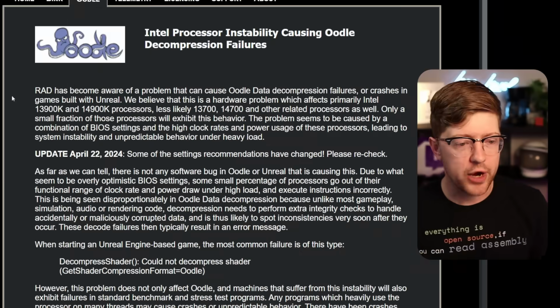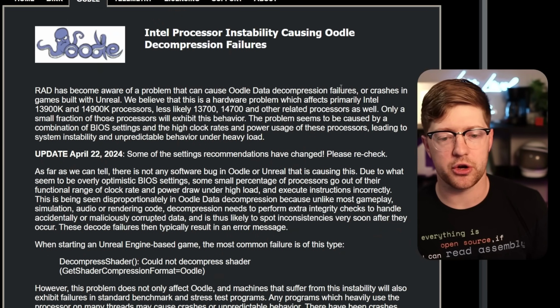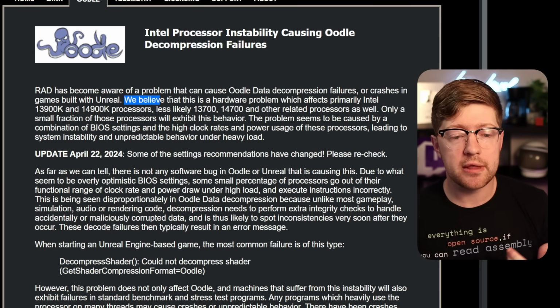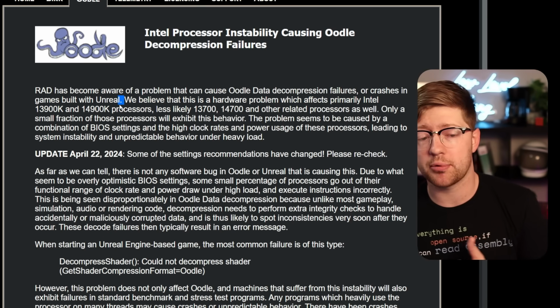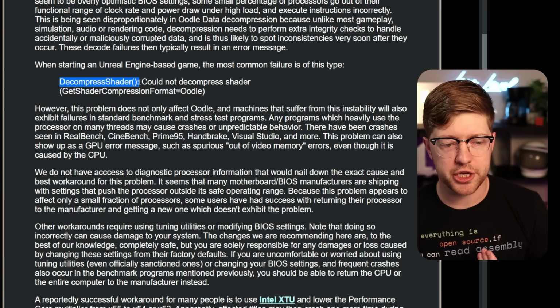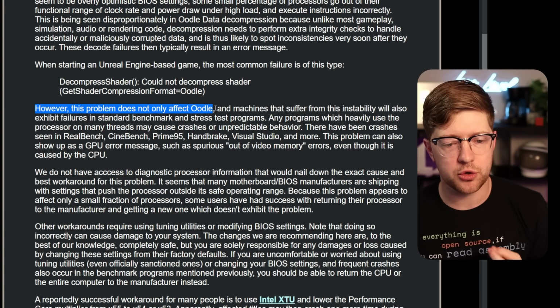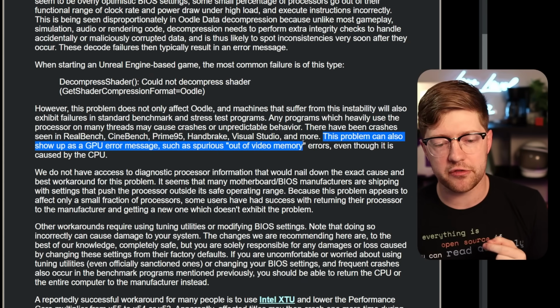The developer for Fortnite, RAD, has become aware of a problem that can cause Oodle Data decompression, which is a decompression library used in Fortnite, failures or crashes in games built with Unreal. We believe that this is a hardware problem which affects primarily Intel 13900K and 14900K processors, less likely 13700 and 14700, but other related processors probably as well. The problem stems from this call here, decompress shader, which is a function inside of the Unreal Engine. And it looks like this problem does not only affect Oodle, it can also show up as a GPU error message, such as a spurious out of video memory, even though it is caused by the CPU.